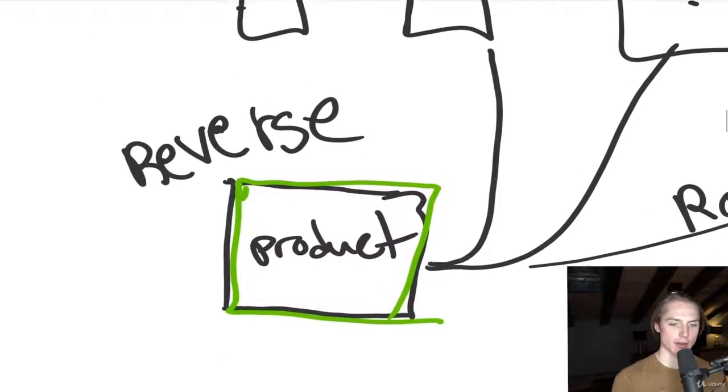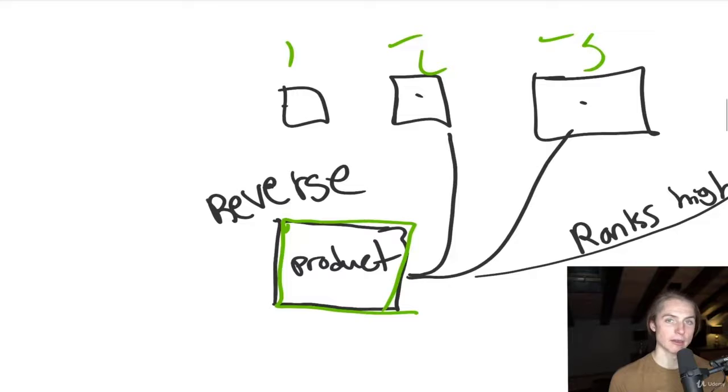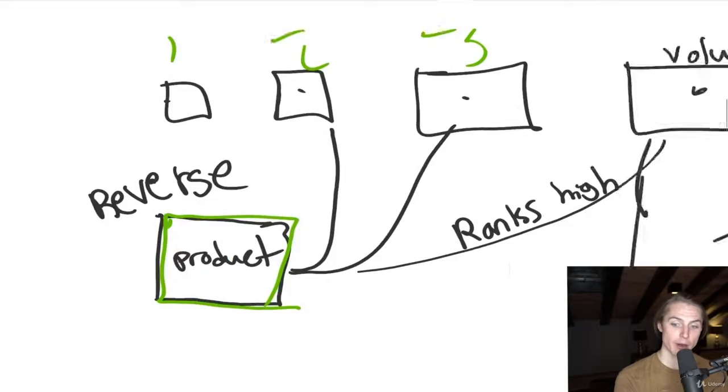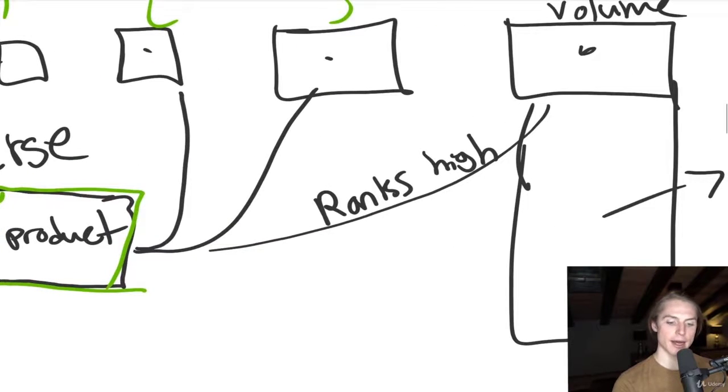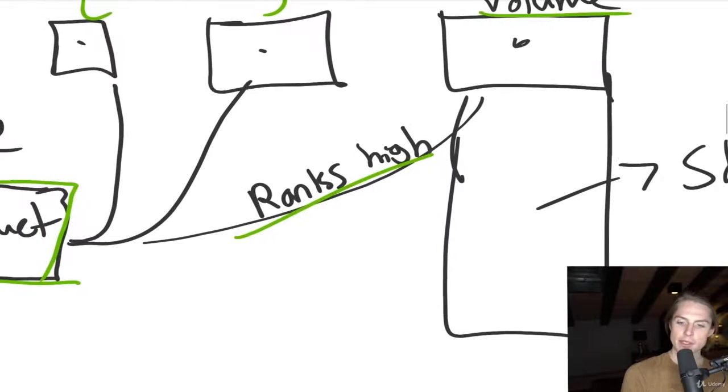And this essentially will tell us all the keywords, 1, 2, 3, that it sells for. And we can even see where it ranks high, okay? Because if it ranks high for a keyword, it sells a lot through that. So if we find one where it ranks high and there is a lot of volume, then we see that.